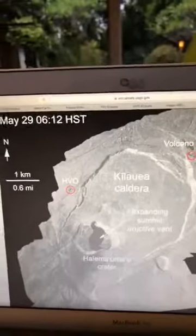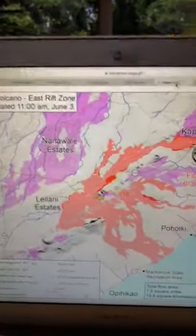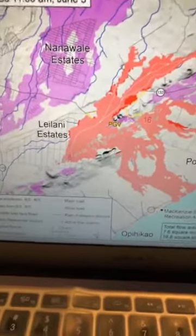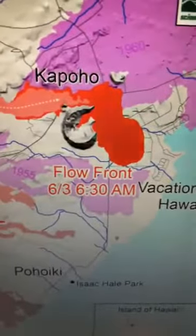All right, so let me go back to the map and recap, because we've had some questions coming in. Let's go back to the eruption map. Okay, here it is. So let's see, I'm working on questions from the bottom up. Okay, so how did lava get into Green Lake? Lava got into Green Lake from the surface.